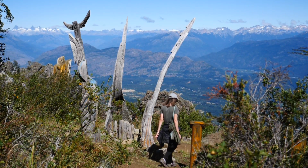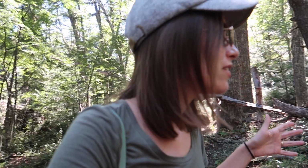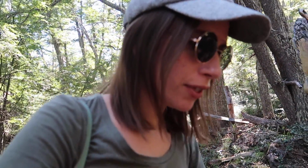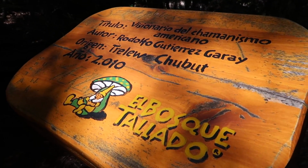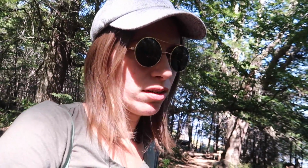You can take a shuttle partway up the mountain and cover the remainder of the way on foot. It's kind of like a little circuit through the forest. You just walk around. All the sculptures are numbered and you can see who the artist was, where he was from, the year of the sculpture. So yeah, it's super, super cool. And all of these sculptures are done on trees that burned down during the fire or fell down or were somehow destroyed. If you're in El Bolsón, you can't miss this place.